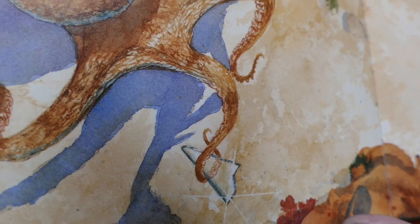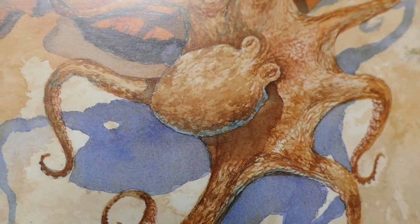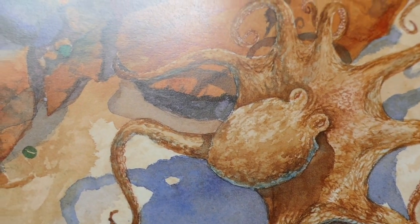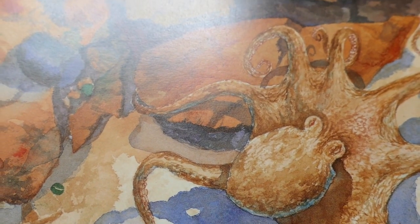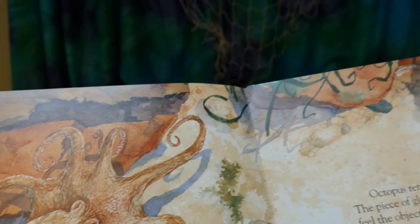As he crawls across the seafloor, his light brown body camouflages him well against the sand. Still, Octopus is always on the lookout for danger. His eyes swivel to the front, sides, and the back.